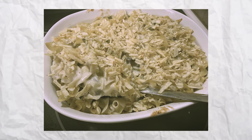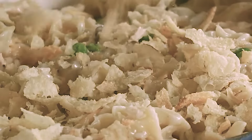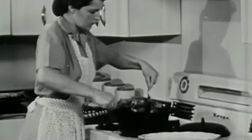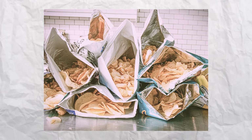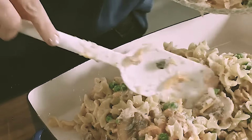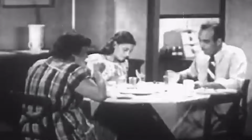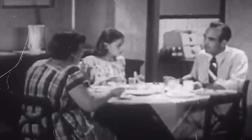Tuna casserole wasn't just a meal, it was a symbol of frugality and creativity. It told the story of mothers who could turn a few cans and a bag of chips into something that smelled like love and tasted like home. Sure, the kids might have groaned when they saw it again on Thursday night, but the first bite usually won them over.